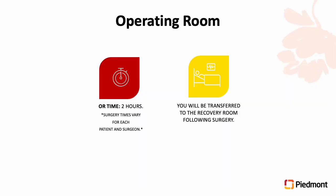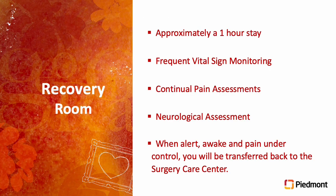Hip replacement generally takes 1.5 to 2 hours. OR times vary for each patient and surgeon. You will be transferred to the recovery room following surgery. After surgery, you will go to the recovery room for a minimum of 1 hour. You will wear oxygen and an oxygen monitor, have IV fluids, and a blood pressure cuff on your arm. Your recovery room nurse will perform neurological assessments to ensure you have good sensation in your limbs.